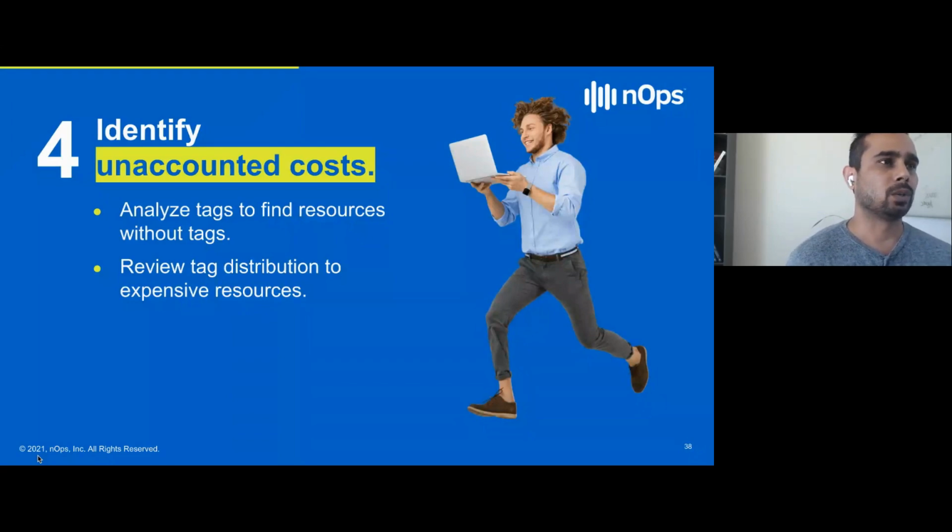Every company adopts a tagging policy. But there comes a point where you want to analyze and understand where you stand right now. What are some of the resources that are not tagged? When you visualize your tag distribution, sometimes you find areas where you thought you were spending less, and you also find areas where resources are not tagged properly at all.